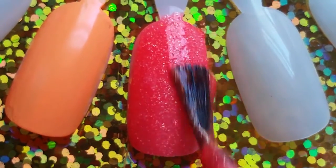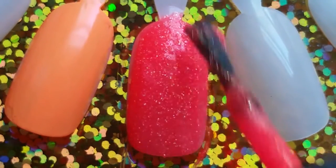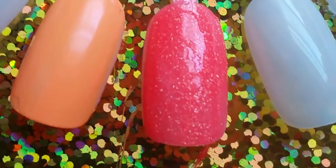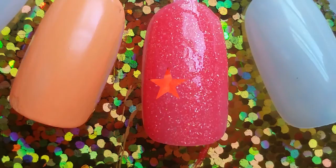For my swatch, I think I did like 3 thin coats, and I did put a top coat on it to finish it too. But 2 coats on this actually does cover really well for how sheer it comes off. So there is 2 coats of Papa Don't Peach. So let's move on to our next shade.